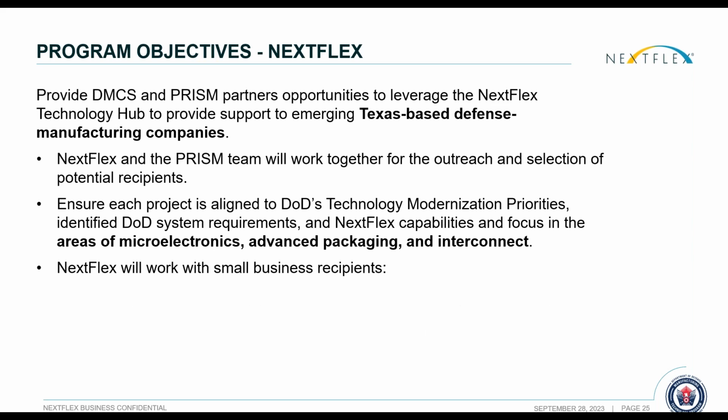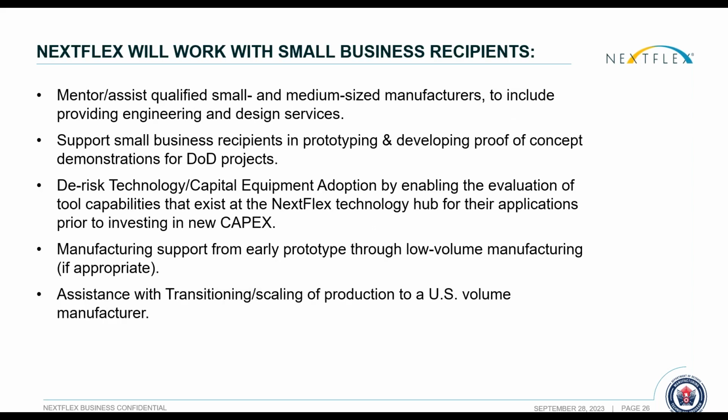So here are objectives within NextFlex. We're looking to work with the PRISM team for the outreach, and this webinar represents one of those outreaches, and the selection of potential recipients. We look to also ensure that each of these projects is aligned to DoD's modernization priorities. And then lastly, we'll work with the small business recipients to provide these sorts of services.